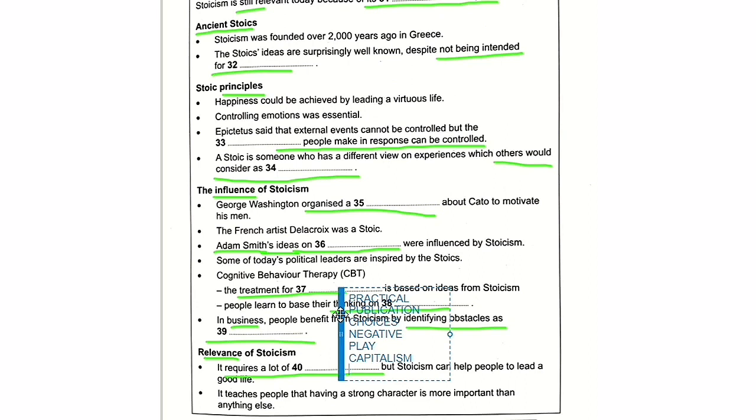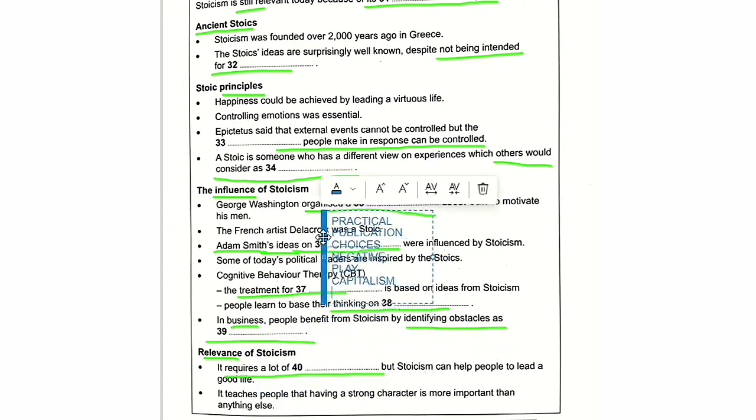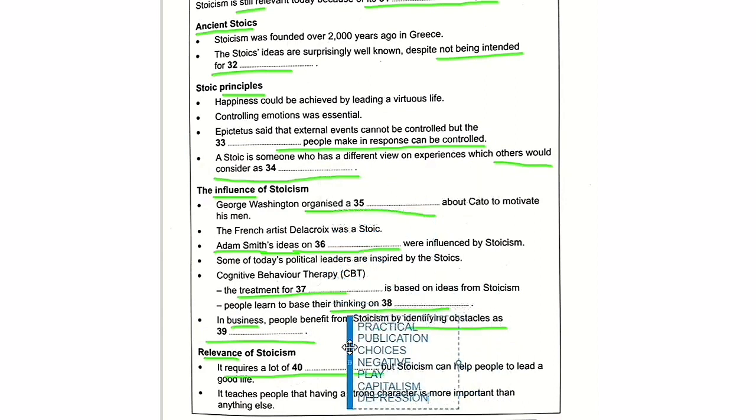Stoicism had a profound influence on Albert Ellis, who invented cognitive behavior therapy, which is used to help people manage their problems by changing the way that they think and behave. It's most commonly used to treat depression. The idea is that we can take control of our lives by challenging the irrational beliefs that create our faulty thinking, symptoms, and behaviors by using logic instead.